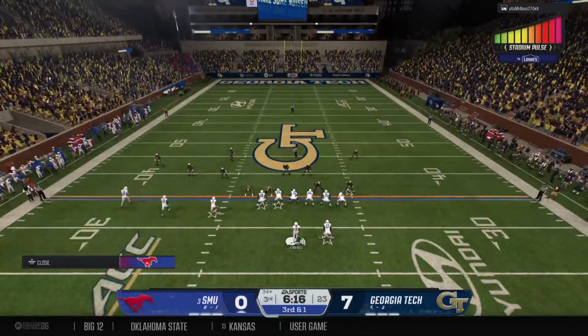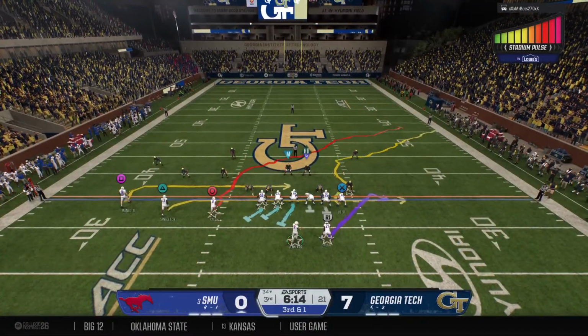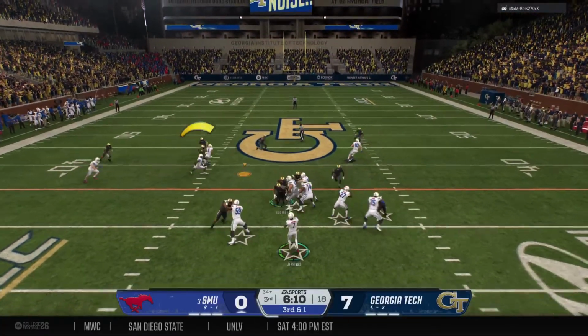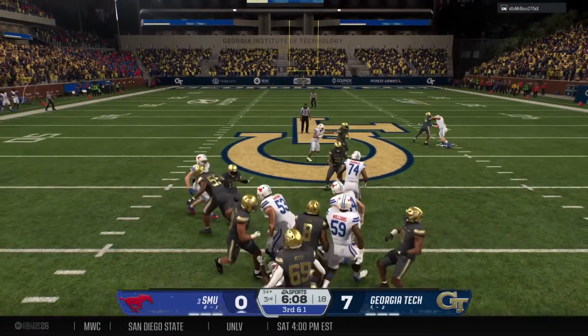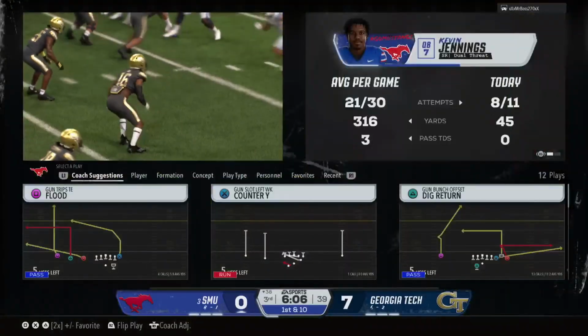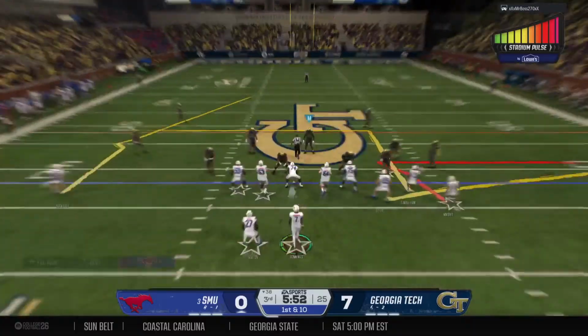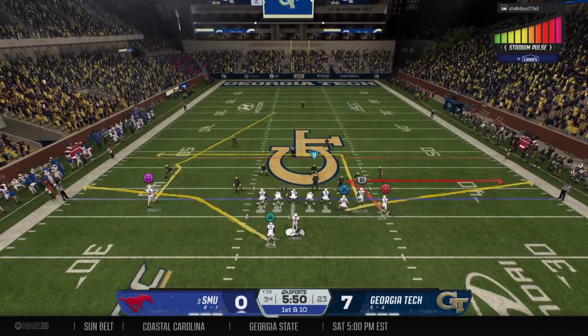The Mustangs come to the line on 3rd and short, trying to convert here. Looking downfield, it's Jennings. Makes the grab over the middle. He'll have enough to move the chains. It's 1st down at the 38. And the Mustangs come to the line with a new set of downs.